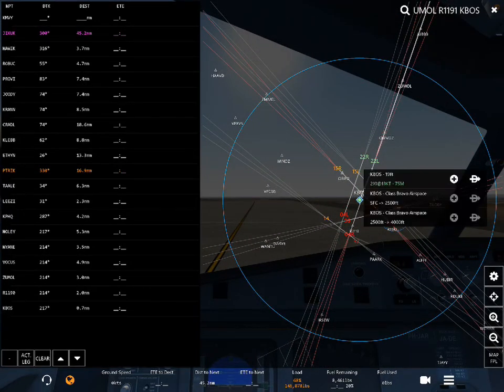210 at 13, right? And I like to carry an extra knot or so in a headwind because the Infinite Flight autopilot sometimes will just do weird things. The auto thrust doesn't quite keep up. Like if you set, say, 150 knots, you'll be steady at 149 going into a headwind, 149, 148. So I like to carry an extra knot or so.